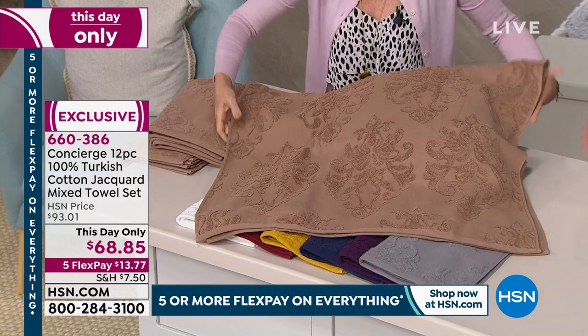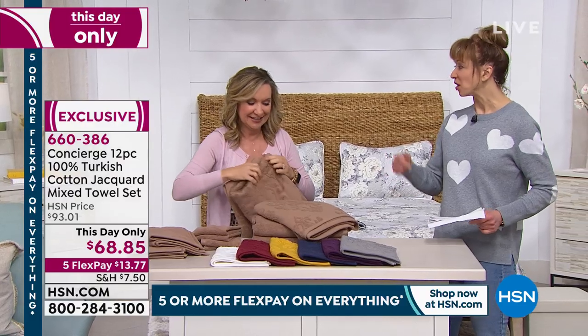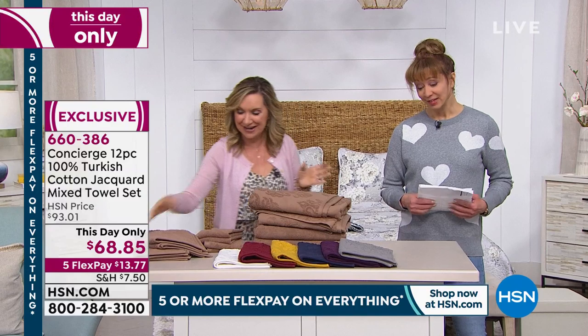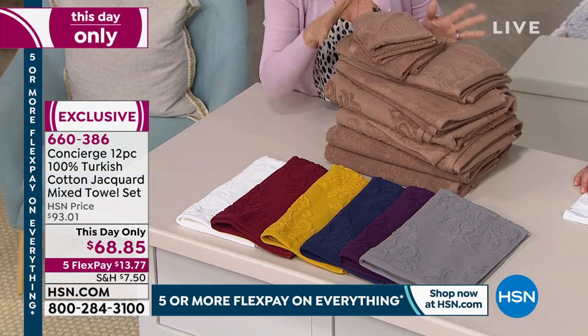And the color palette's really great. Let's go through the colors. Remember, if you are new to HSN, a "this day only" means that the price is only good for today. I cannot believe it, because these are brand new. I've never even aired these before. So this is the taupe, but it's kind of like a mocha. Really nice. 12 pieces.